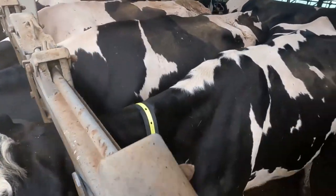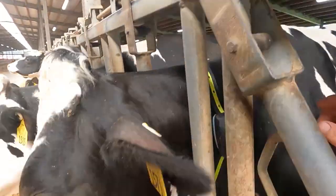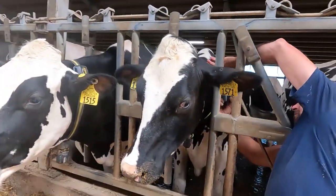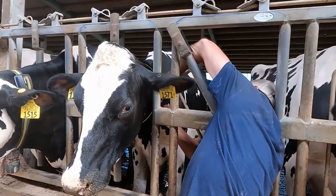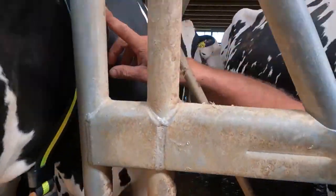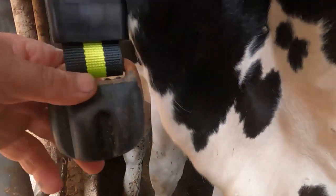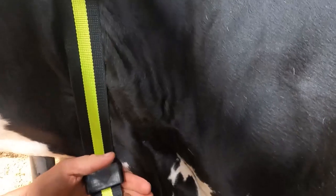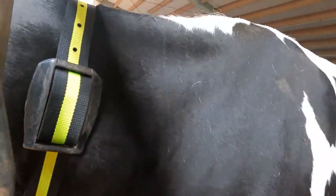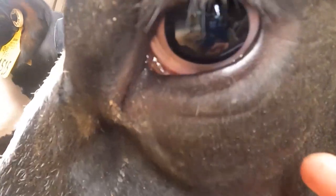This is the one we just put the new buckle and everything on. And that's how it looks on the cow. That monitor is actually hanging down a little bit too low. I'm gonna adjust that. What keeps the monitor in the right spot is the weight on the bottom. This weight pulls the collar down, weight stays on the bottom, so everything else stays in place. So 1571. You happy now? New collar?